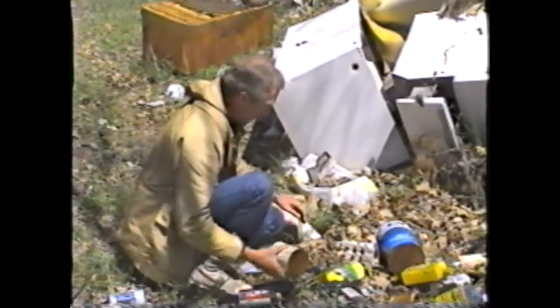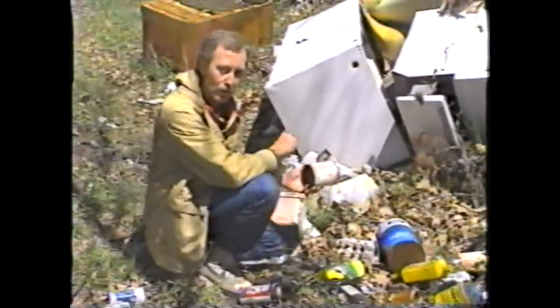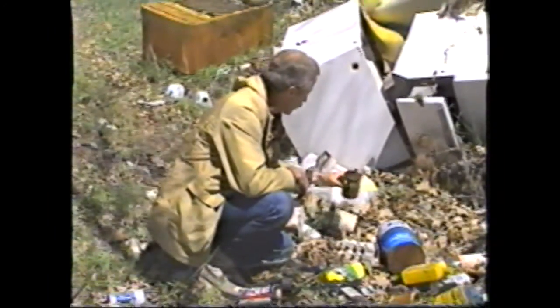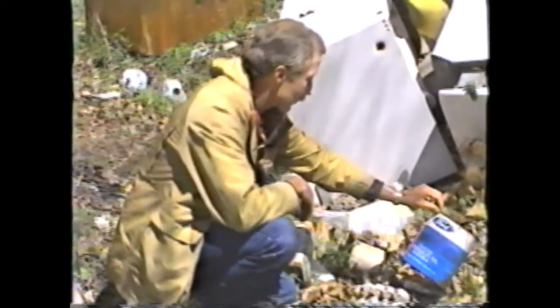Here's a paint can. Paint, often, the older paints especially, contain lead, high levels of lead. This looks like, no, that's a vegetable can. This is hydraulic oil.